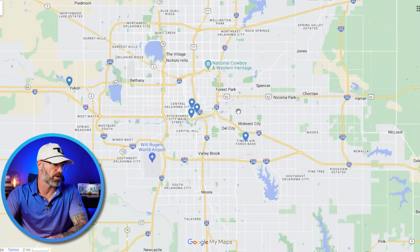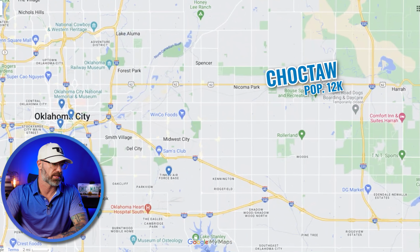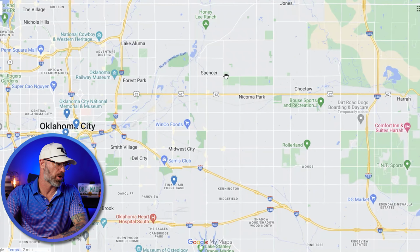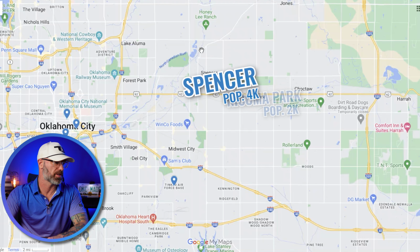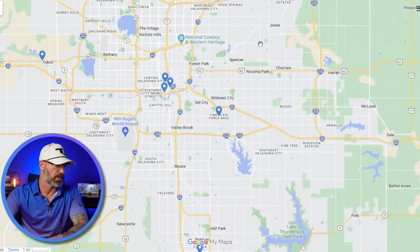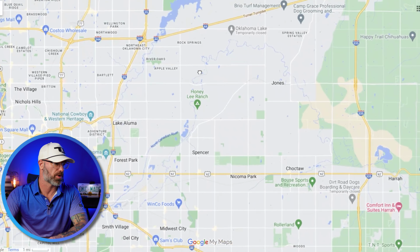So some options there that might be appealing to some are Choctaw, which is an area that's not quite outside of the city, but you can see it's a good 25-minute drive outside of downtown Oklahoma City. And then you've got a few kind of smaller ones like Nicoma Park, you've got Spencer here, you've got Harrah directly to the east of that. And then as you go a little bit further north, you've got Jones here, which is once again another one of those kind of smaller towns.